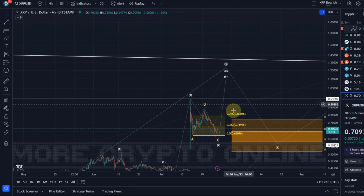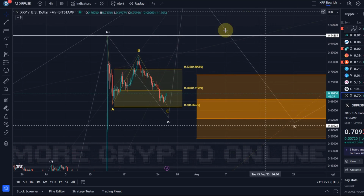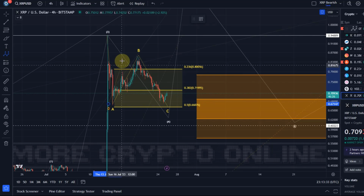What else could happen? I'm tracking here an ABC structure, but this could also become a triangle due to the fact that it made a lower high and another higher low. A triangle count is a 5-wave move. It wouldn't make a great difference, but just so that you have seen it.